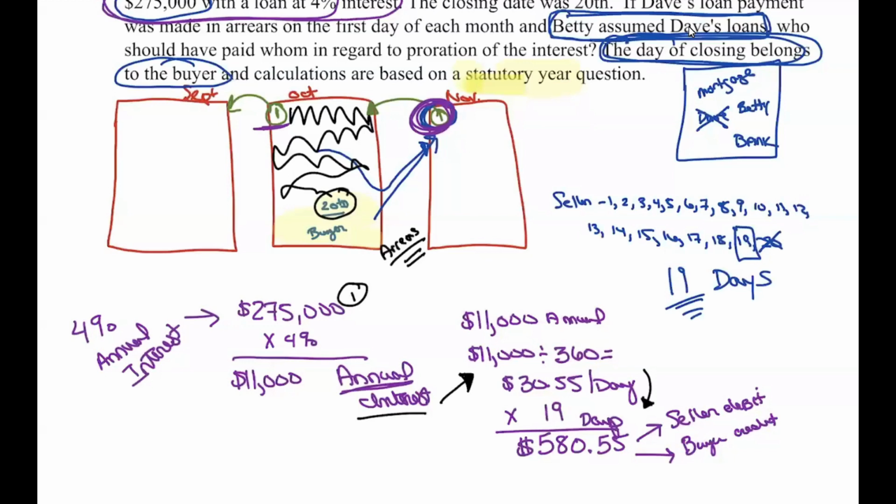So then we multiplied that $30.55 per day by the 19 days, and we came up with 580.55, which is a seller's debit and a buyer's credit.